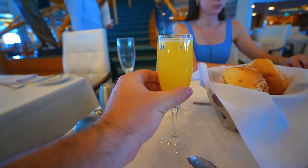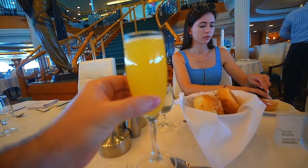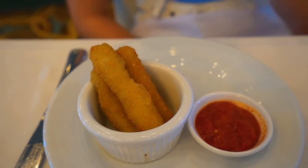I learned how to do that like 5 cruise ships ago. I got another mimosa. Mimosa number 2. Maybe we'll have a competition to see how many I can have today. I got this spicy potato soup, and then I got mozzarella sticks and a salad.